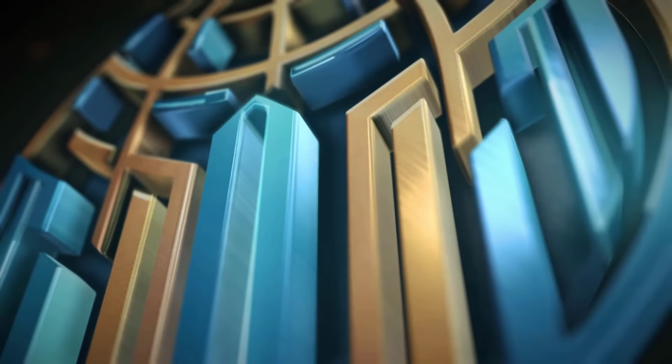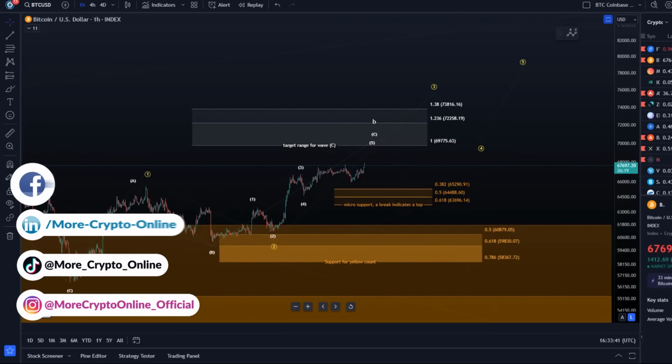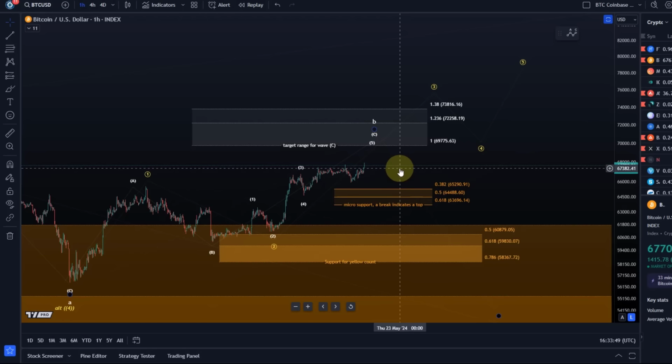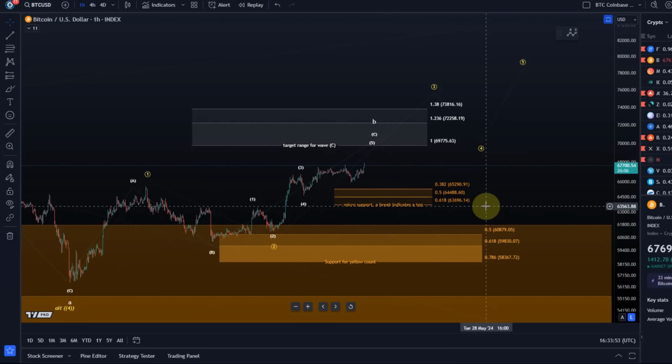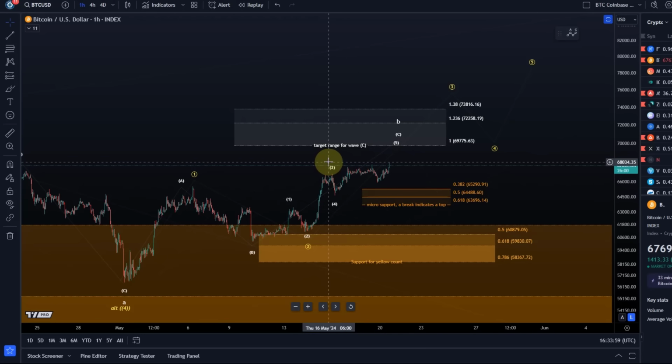Bitcoin is pumping a bit. We've already seen that coming. Bitcoin's price looked ready for another move up. I did post that earlier today on Twitter, also for gold members on Discord, that it looked like one more move up would be coming, at least one more move to 69,775.